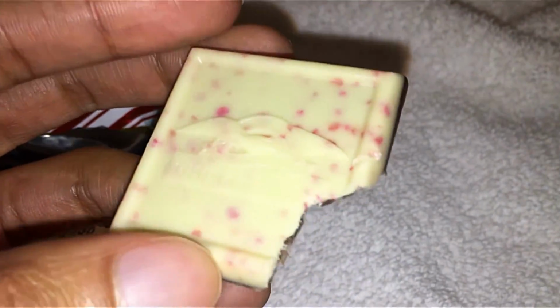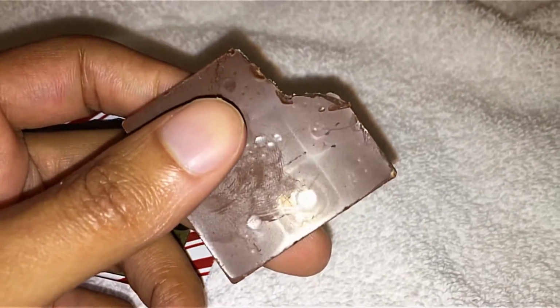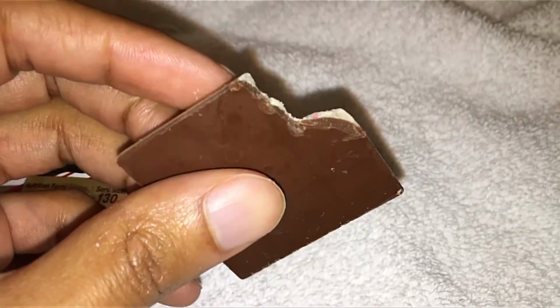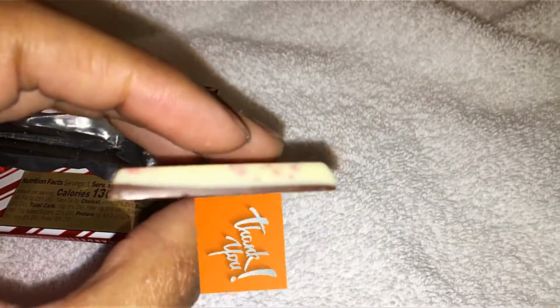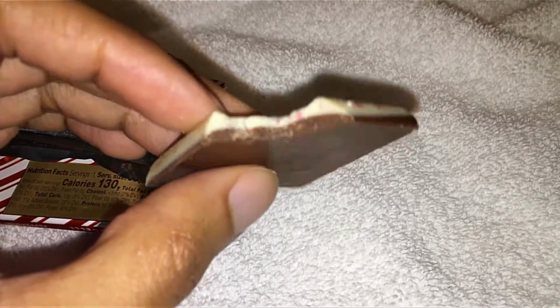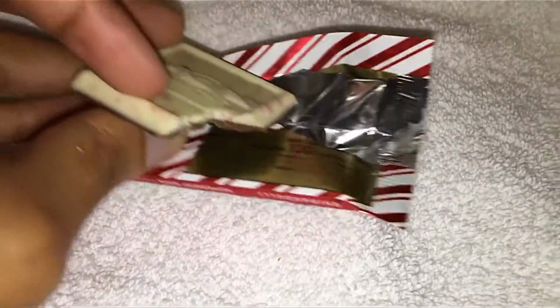The red's supposed to be peppermint, so it's peppermint and the Andes is mint. But yeah, this is like an Andes mint that grew up and it doesn't have the chocolate on top. So if you like it sandwiched in chocolate, get an Andes mint. If you just like it on top, either way, that's pretty much what it tastes like.